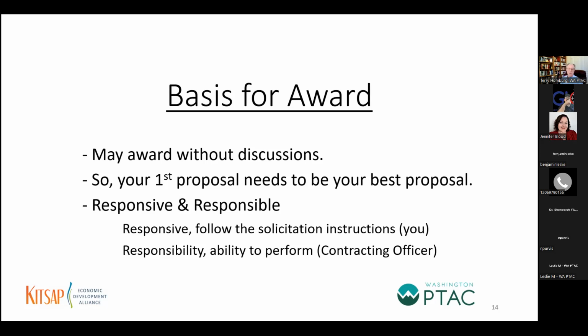You're good. Okay. Section L is instructions to the offeror. That is a very important section. You need to completely understand it. It is giving you your instructions of how to submit your proposal, what needs to be submitted. Section M is basis for award. This is the section that says how your proposal will be evaluated.